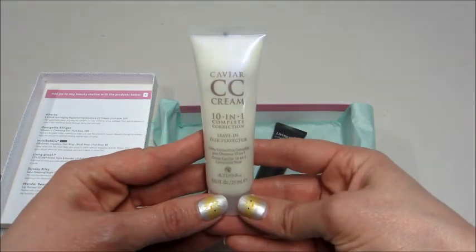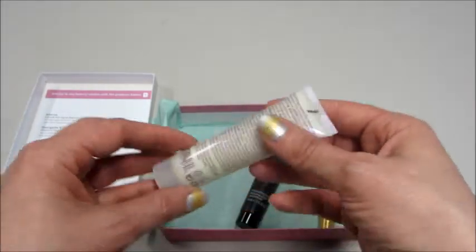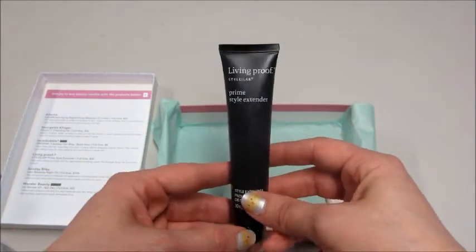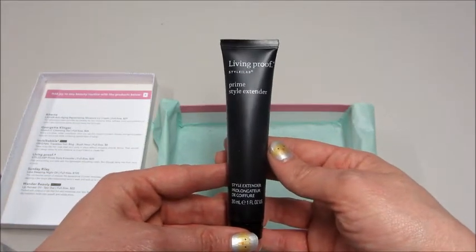This is Caviar CC Cream. It's a 10-in-1 leave-in hair perfector. It's a pretty good amount of that. Also have Living Proof. I do think that's a brand that I like. This is Prime Style Extender.